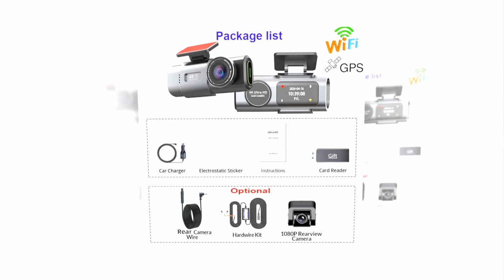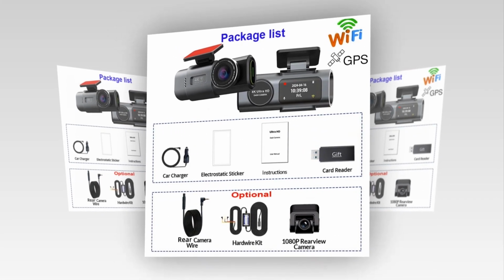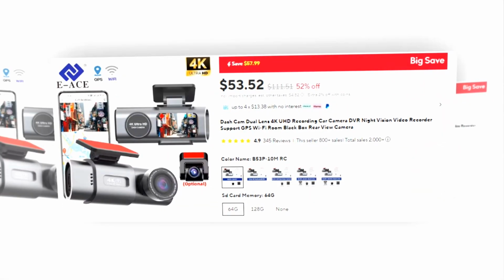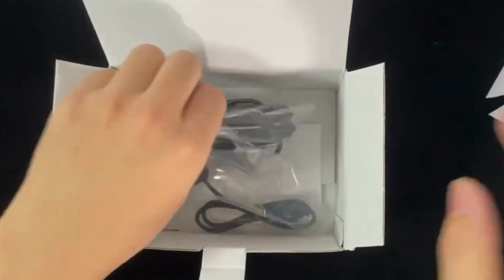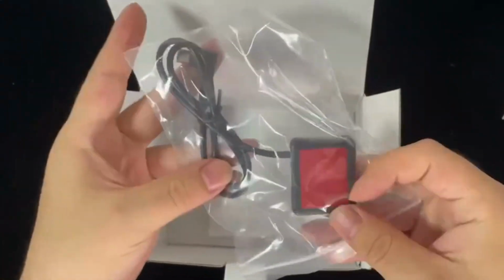With seamless loop recording, older files are automatically overwritten when the memory card is full, so you never miss a moment. This EACE Dash Cam supports microSD cards up to 512 GB, giving you plenty of storage for hours of high-quality recordings. This Dash Cam has 4.9 rating and 5,000+ unit sales on Aliexpress, so that we recommend this Dash Cam to you.